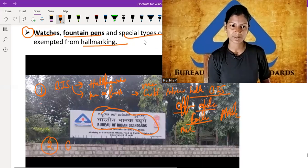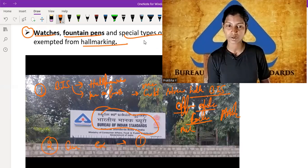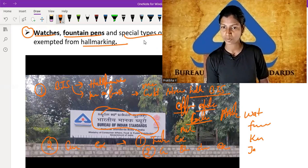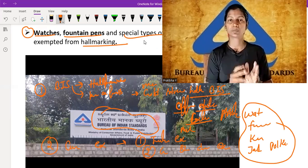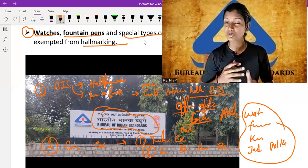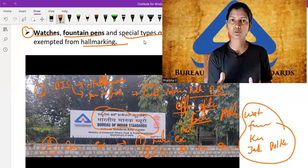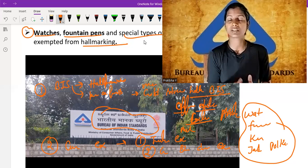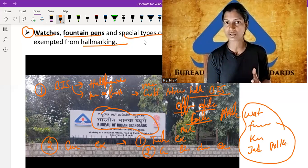And again, certain types of jewelry are exempted from the mandatory hallmarking. These are jewelry going into international exhibitions or government-approved B2B domestic exhibitions, as well as watches, fountain pens, and special kinds of jewelry like kundan, jadayu, polki. All these things are also exempted from the mandatory marking. Okay, so I hope you understand it, you love it, you enjoy it, some information related to BIS, and you can use this information in your day-to-day life. When you go to buy jewelry or see jewelry in any exhibition, you can see jewelry in watches, in polki, in jadayu, in kundan, or in fountain pens.